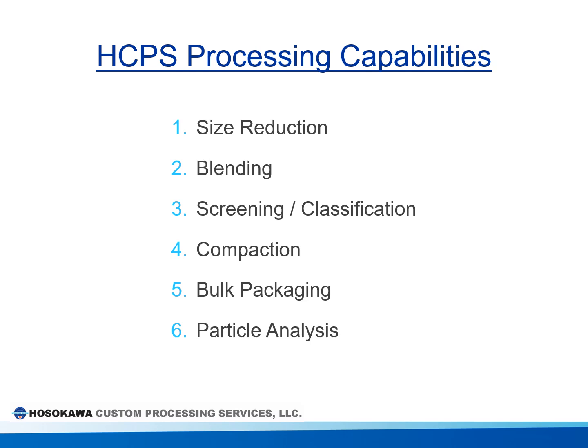HCPS offers a range of services for the processing of chemical, mineral, and polymer materials. The services we offer include several different types of size reduction technologies, screening, blending, compaction, packaging, particle size analysis, and particle characteristic analysis. We conduct feasibility testing to ensure we can meet the specifications, quality, and quantity of the finished product you require. When customers are ready to commit to large-scale orders, we then process the materials at our Goldsboro facility.